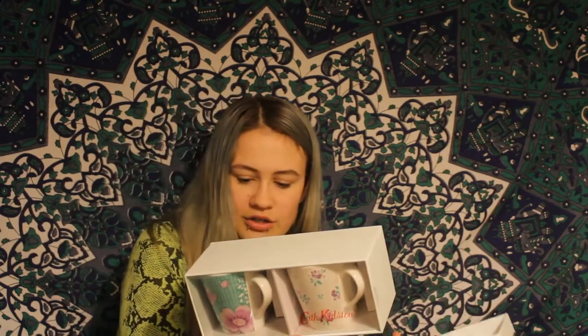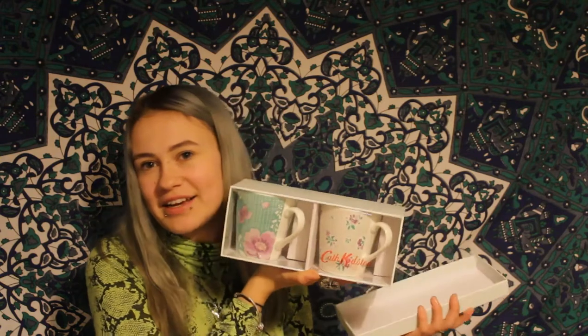These were £12 down to £8. I think they are adorable. Okay, that is everything we got from Bicester Village. And now I'm going to show you some of the bits that I got from Bicester Town.